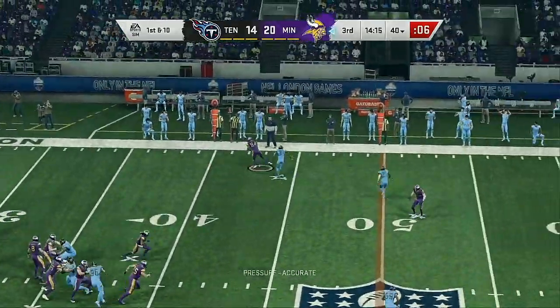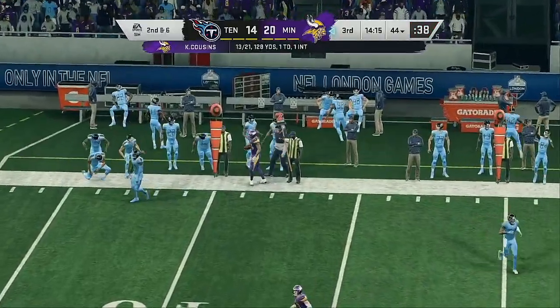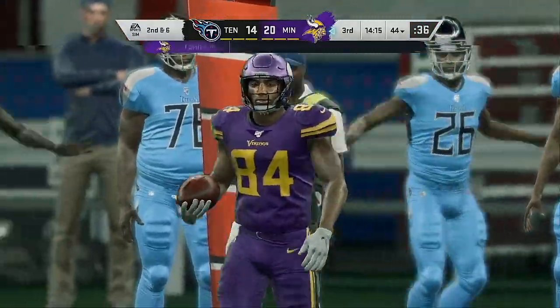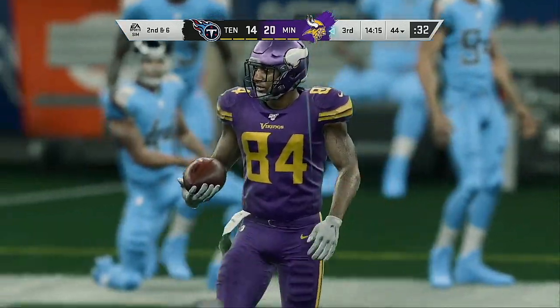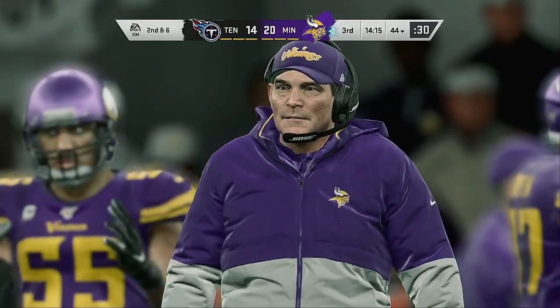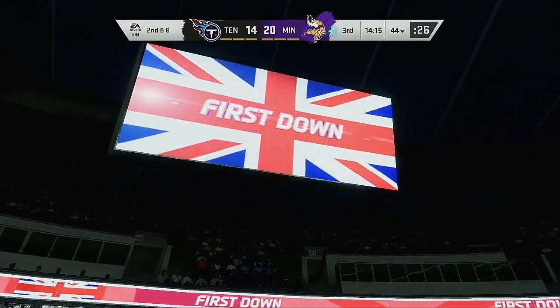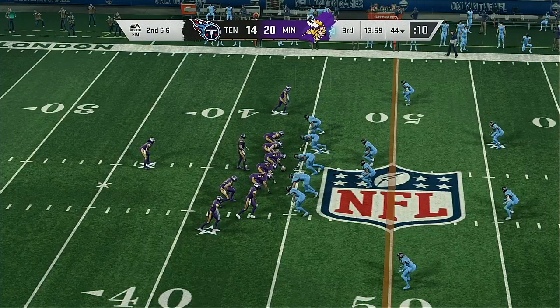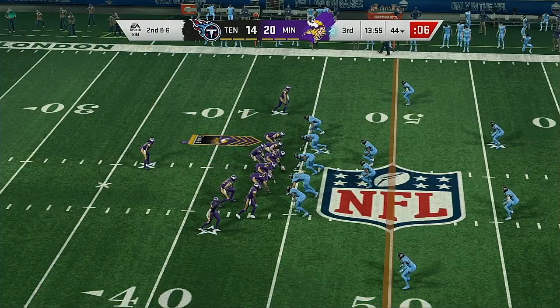First down. Here's Cousins. Complete. Smith has it. Not a big window to throw. Coverage wasn't too bad there. Yeah, they had him under wraps pretty well, but somehow able to muscle his way open and catch the ball. Second 4 yards on that last completion, so that sets up second and 6.